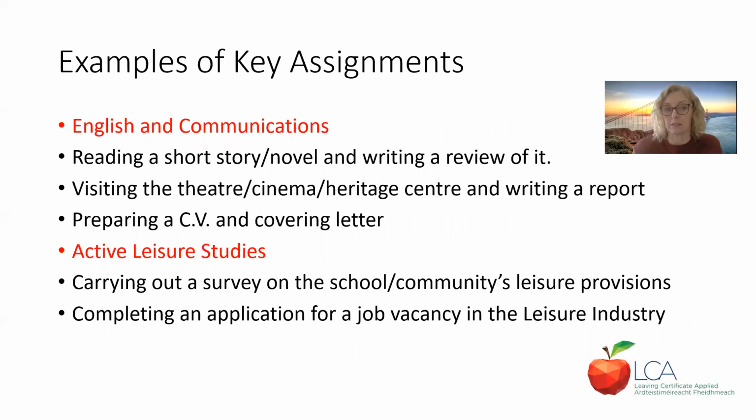So, examples of key assignments. English and communications. An example from English and communications may be reading a short story or a novel and writing a review of it. That could be a key assignment. Or visiting the theatre or going to the cinema or a heritage centre, maybe Glasnevin graveyard, and writing a report about your visit. Preparing a CV and a covering letter could be another key assignment. The teacher will tell you what your key assignments are and when they are due.